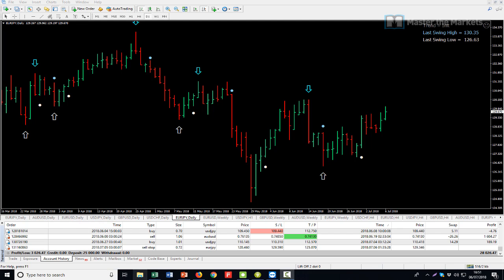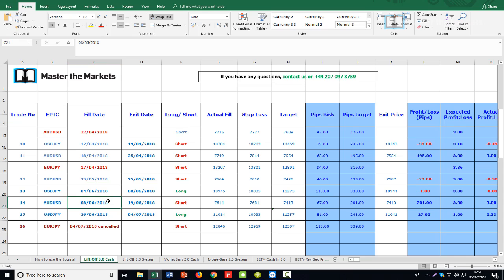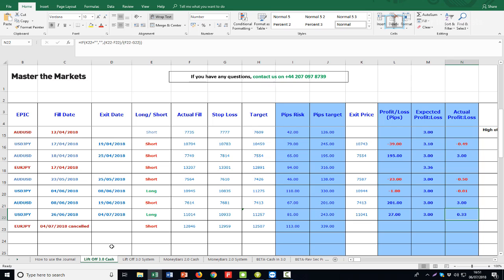So by way of the live trading room, which is the one I normally like to start with, we can see that this week, banked on the 4th of July, was the dollar Japanese yen trade opportunity. That was run on the Liftoff 3.0 trading model, and you can see that we exited on a trailing stop for 0.33% profit. Small profit, but of course the trailing stop loss prevented us from taking a loss on that one. Dollar Japanese yen, which is superb.